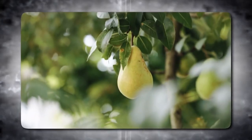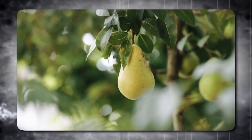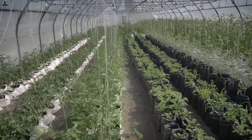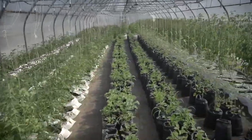So when it comes to watering fruit crops, it's all about finding that perfect match between what the plants need and what the land can give, with a little help from some nifty tech along the way.